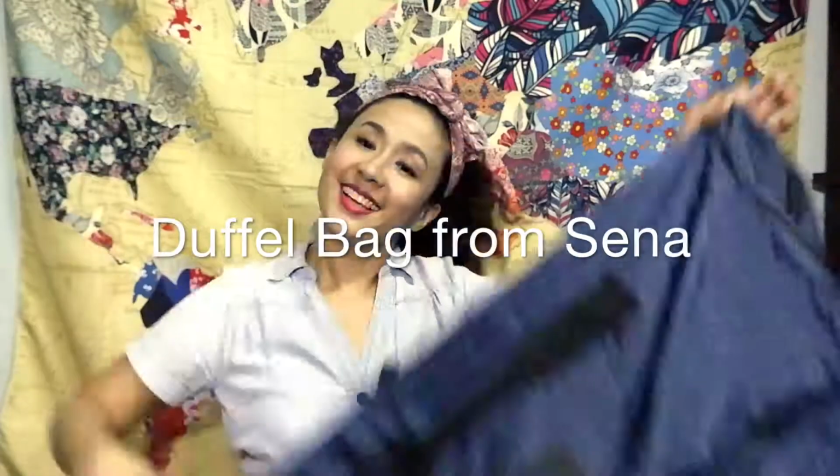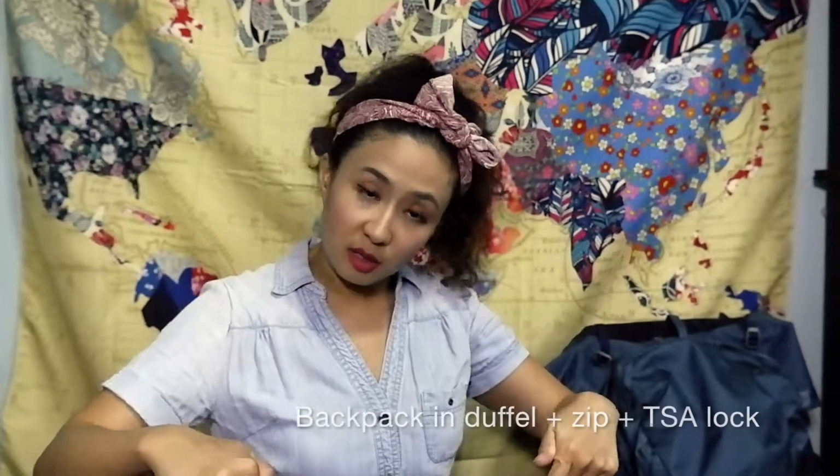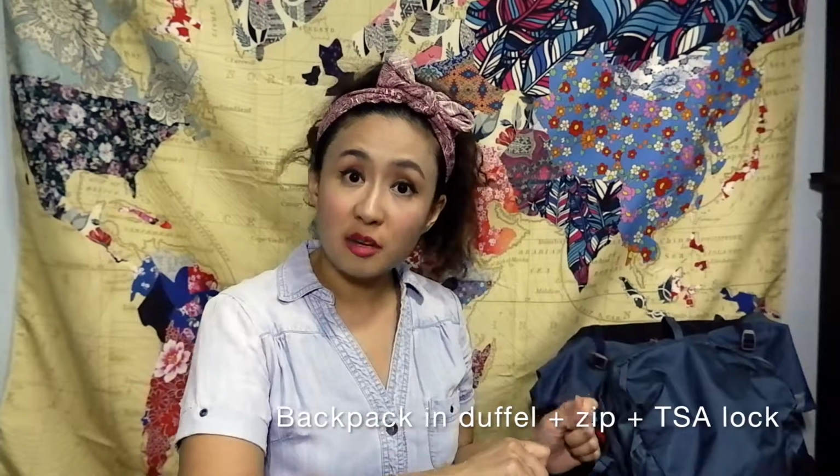I have a little solution. It's this! This is a lightweight duffel bag. It's as big as my backpack, so all I'm gonna do is put the backpack in the duffel, zip it, put a TSA-friendly lock, and just check it in without having to worry.